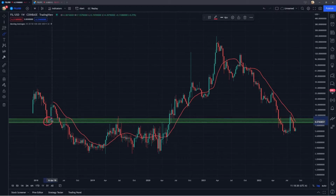This held as support for a few months, and then we had a nice move back up to around $17. And then eventually we came back below it. We flipped it into resistance, had a rejection. There was another rejection here in June of 2019. And eventually when we broke above it, that was sort of the sign that we were ready to really kick off and elevate the bull market.